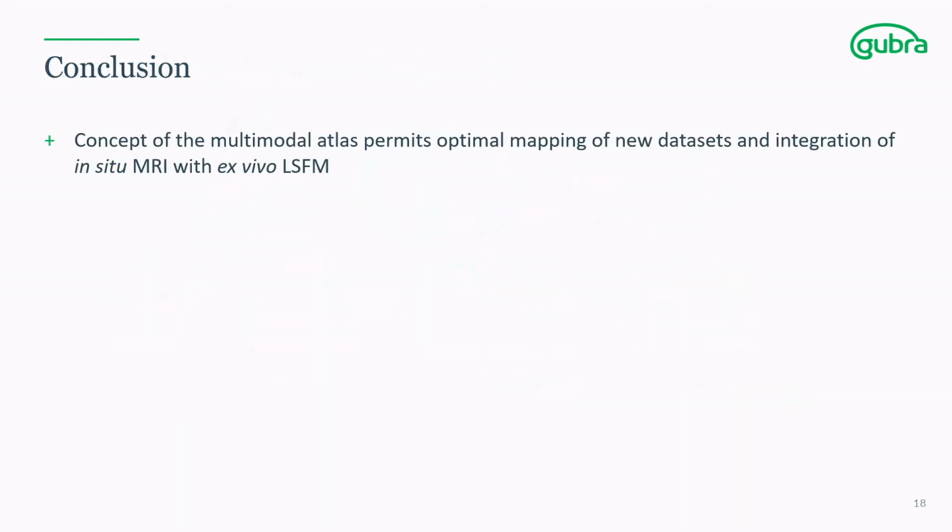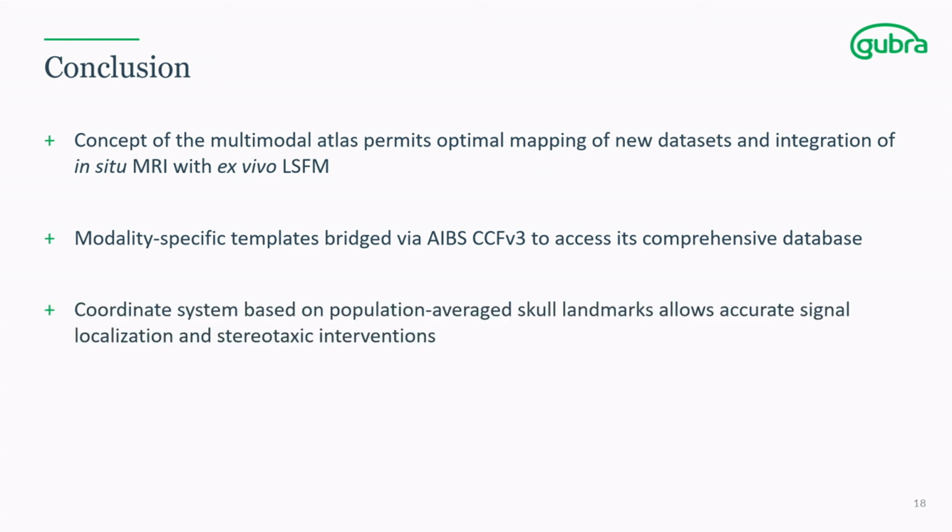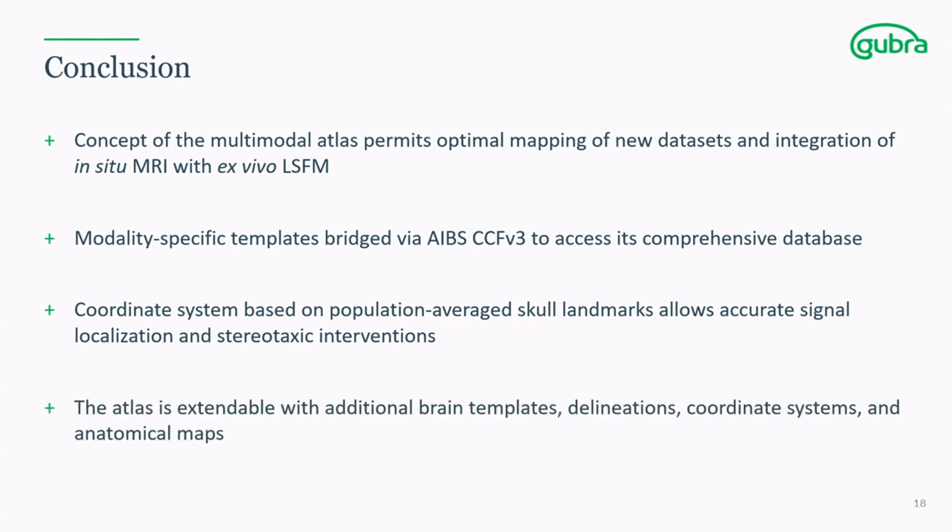In conclusion, we have the multimodal atlas, which permits optimal and fast mapping of new data samples, and also integration of in vivo MRI, but also ex vivo light sheet data. We have modality-specific templates which are bridged using the Allen Atlas, and it has very extensive resources which can still be integrated in the atlas and used in that atlas space. We have a coordinate system based on average skull landmarks. It allows accurate signal localization and also stereotactic interventions. And finally, this atlas is extendable with all different kinds of templates and coordinate systems and delineations, whatever you would like. We can add it to that.